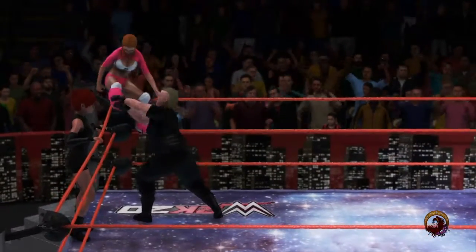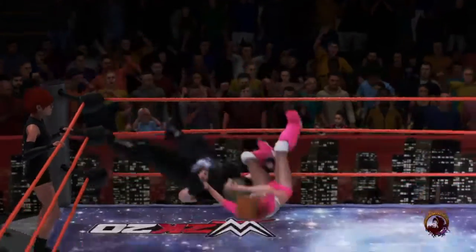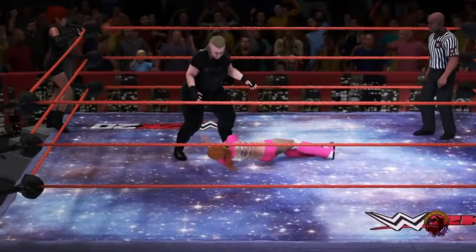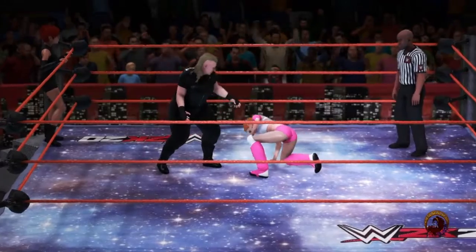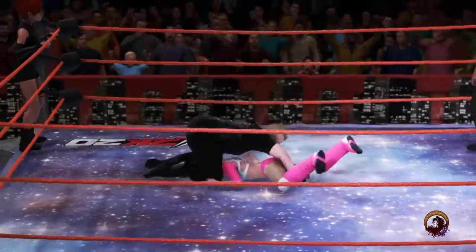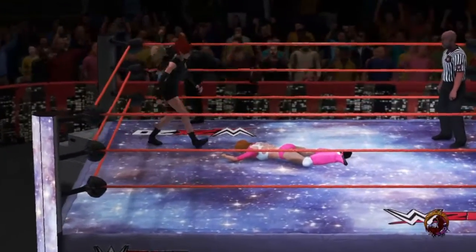Oh, no. Oh, it's going to be hard to survive that. Her energy is fading rapidly now. This is bad, guys. I don't even think she has enough power to get to her corner to make the tag. I think the crowd knows what we're about to see. Bam! Down he goes. Will she take advantage? Yeah, there's no way this match isn't over after that one.